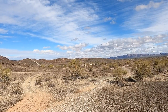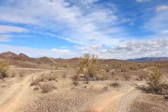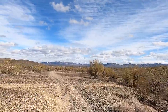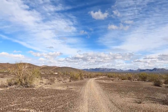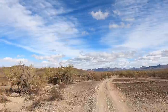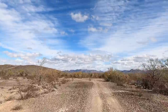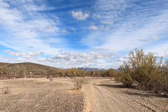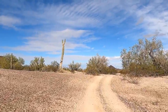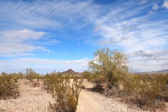Not too much farther back to town, but you can see you can run over all the little hills. You can cut back over to Dome Rock Mountain, but we're going to stay down this flat area. We're actually running parallel with Tyson Wash, which runs us right back towards Quartzsite. Getting close. There you can see Q Mountain straight ahead.